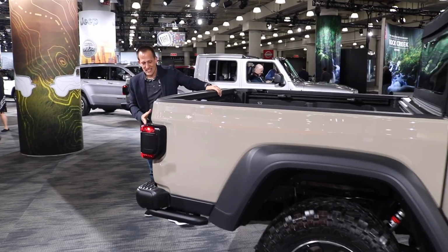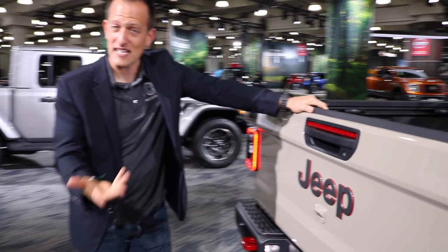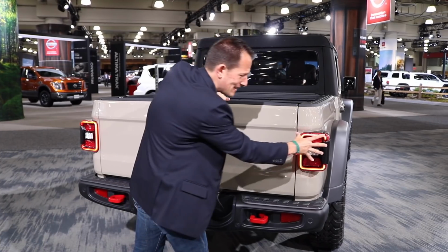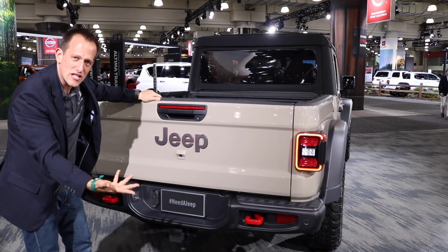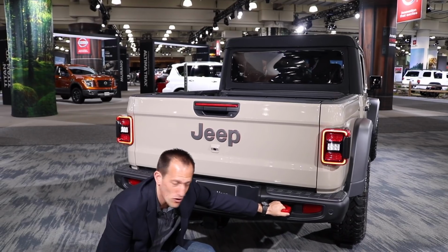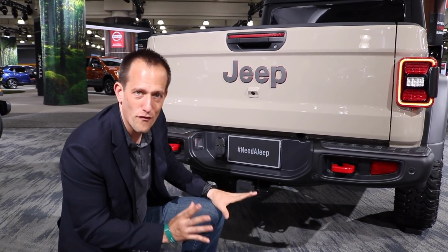So coming around to the tailgate, I like what they did with the taillights. They kept that theme, like I said, that goes with the other Jeep products. You have those taillights that look like old World War II gas cans that were attached to the back. Really just very 21st century, but with that old flavor from the past. Iconic Jeep logo. I love the red tow hooks here, and just the bumper, the way everything just looks perfect, the way they have it.